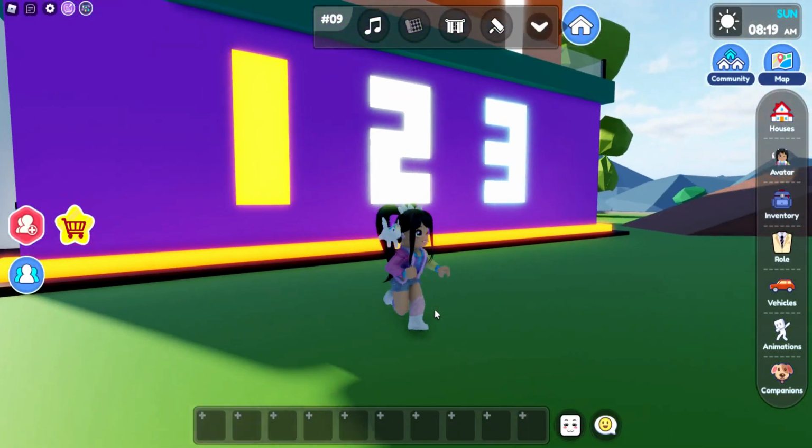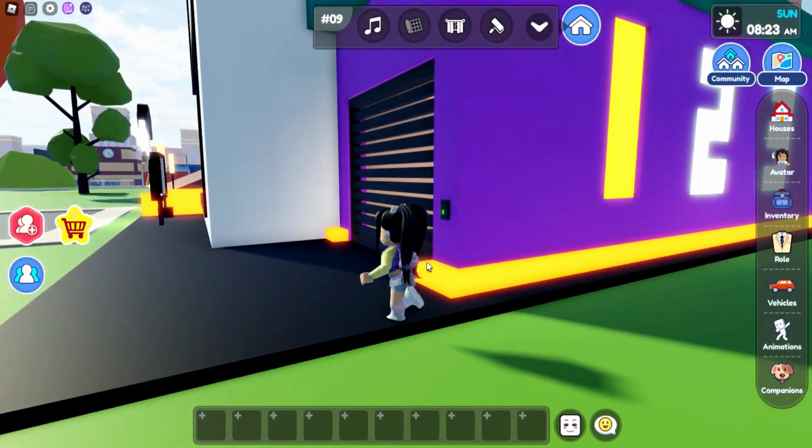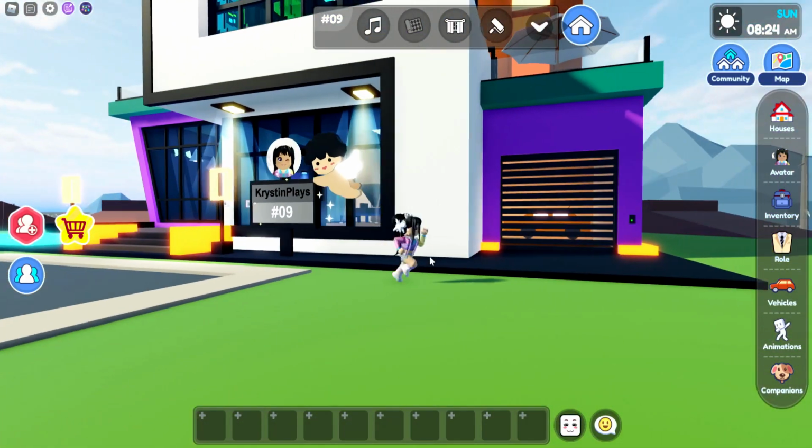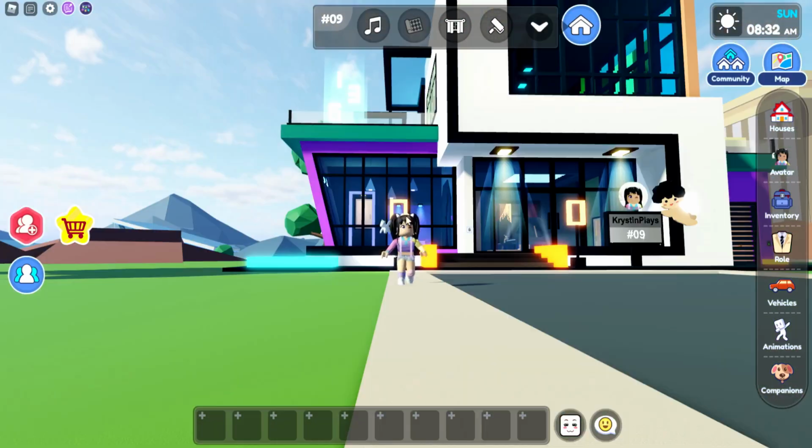Okay, guys, so there's also numbers on the side. 1, 2, 3. The 1 is highlighted, so I'm not exactly sure if that has something to do with the floating numbers on the next level as well. Like, up here is 163.